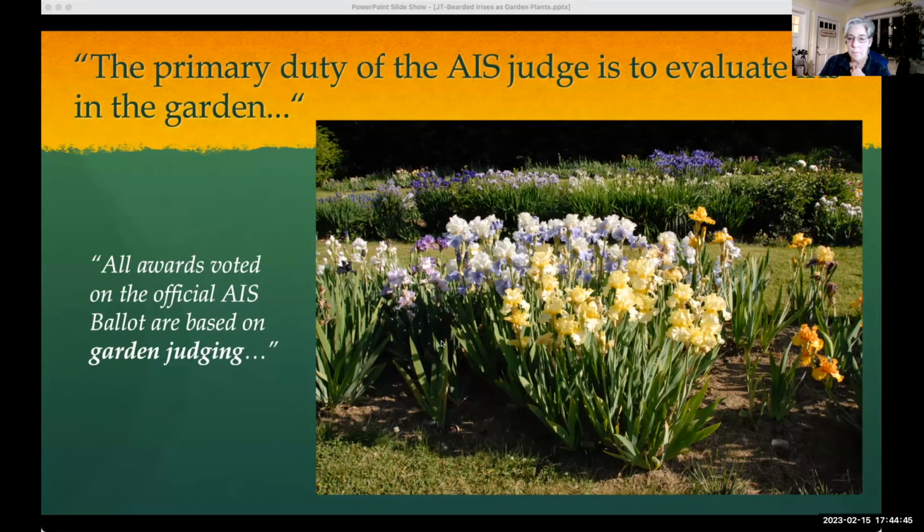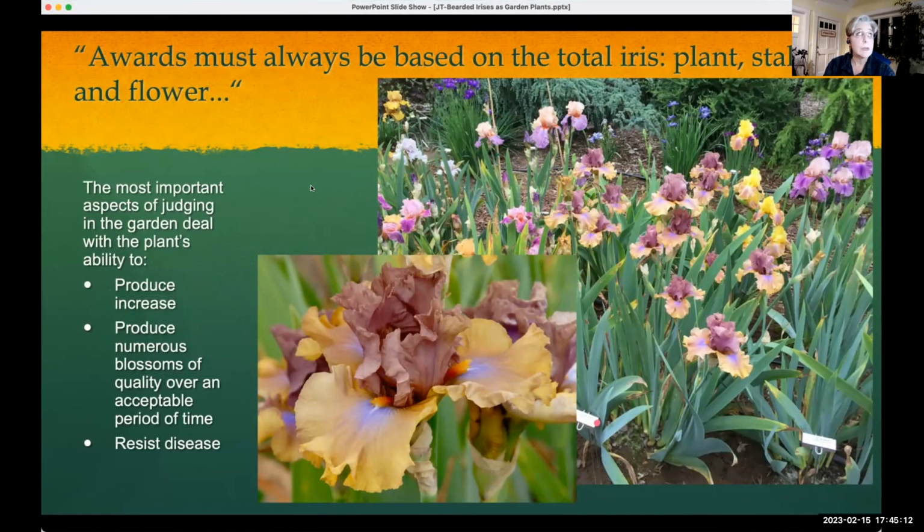Another thing that it says in the judge's training handbook that I like to take to heart is that the awards must always be based on the total iris. As I recall, this comes out of the tall bearded standard, but I think it's something to live by for all of the classes of bearded irises. It's actually probably something that should be lived by for all classes of irises, period. You need to look at the whole thing. It's not just about the flower, although the flower is very important, of course. It's not even just about the bloom stalk on a tall bearded, for example. You have to look at the whole thing.